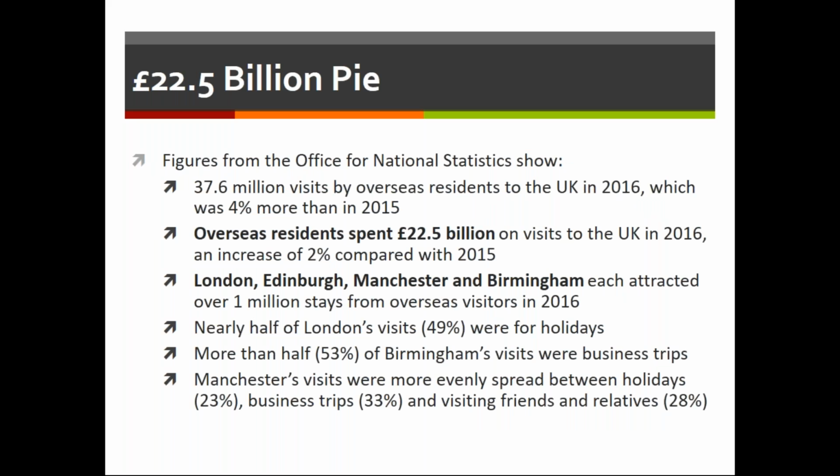So let's have a look at this enormous pie, the £22.5 billion pie. The figures from the Office for National Statistics show there are over 37 million overseas visitors to the UK, and that's on an increase. Overseas residents spend over £22 billion on their visits to the UK, and again, this is on an increase. The areas that are most popular are London, Edinburgh, Manchester, and Birmingham. And they tracked over a million stays from overseas visitors during 2016.